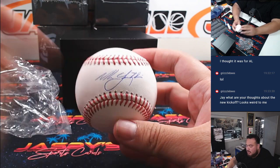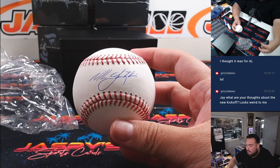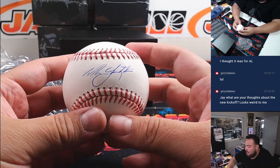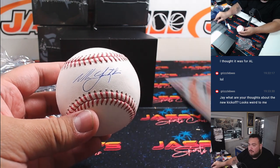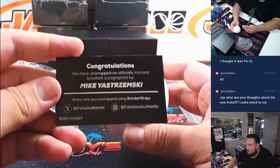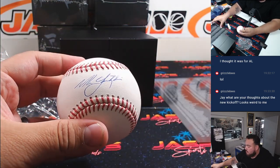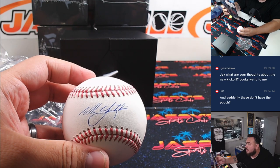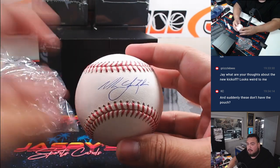Ooh, nice signature there. I think that's Mike Yastrzemski. I see the Y. Should be, yeah. It's Mike Yastrzemski. So that should be San Francisco, right? Yeah. Mike Yastrzemski.